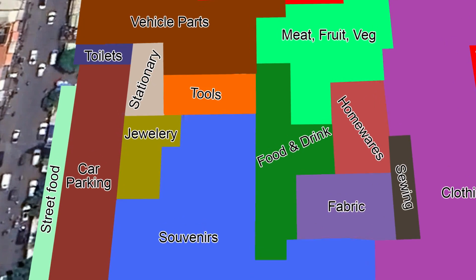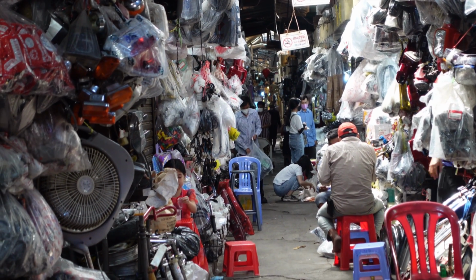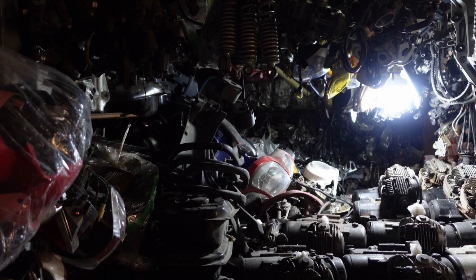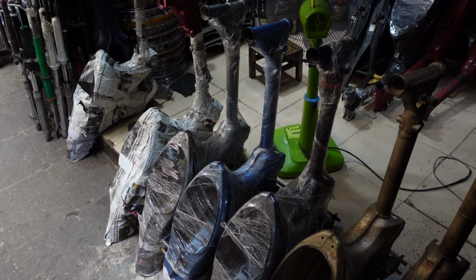North of the Souvenir Area along the west side, you'll find some stationery, you'll find tools, and eventually you'll hit what I call the vehicle parts area. I think this is worth a walkthrough, even though you're probably not in the market for a new muffler. I don't know why, but I like the smell of this area. I like to see all the old motor parts hanging, the griminess. It's just different than what you see in most markets.